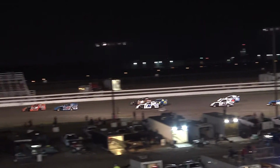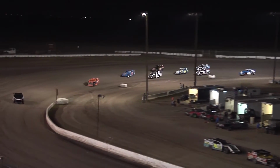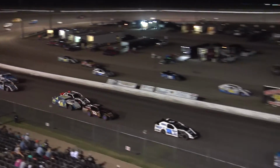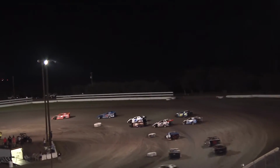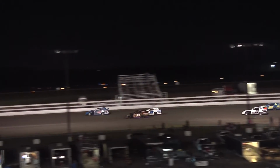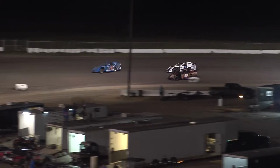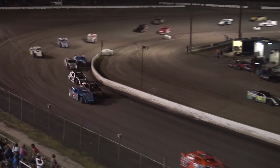Three wide coming off turn number two for that four spot. Eric Luttrell in that number 11 on the move, trying to get by the 20D of Rowdy Day. Pepper Kirkendall down to the inside, trying to challenge for that four spot. He's got it as they come off turn number four. Now to the inside of the 20D of Rowdy Day.